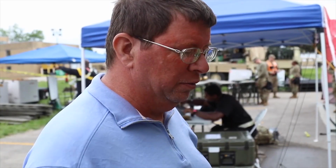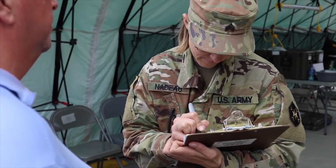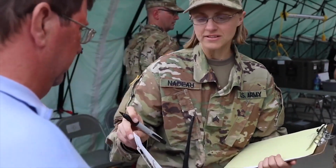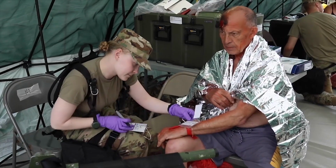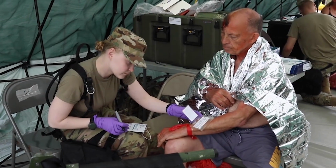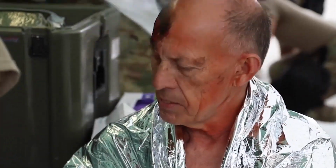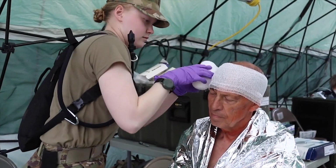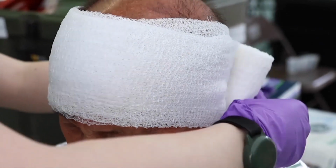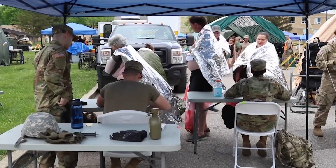I think it provides a real aspect of realism, like this could truly be your family walking through the line. And it provides motivation. A lot of our soldiers are brand new to the Army, the unit, they're very young. So they watch the news, see these issues that go on, and see how easy it could be. So I think it applies a certain level of importance to the soldiers as well.